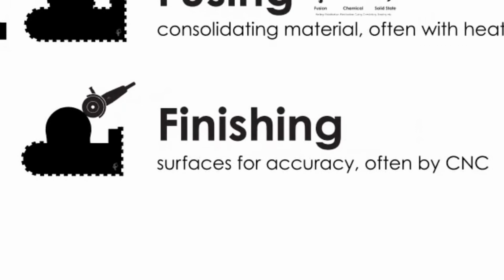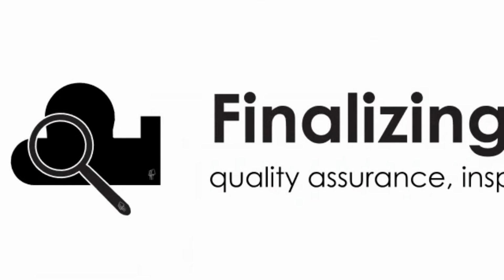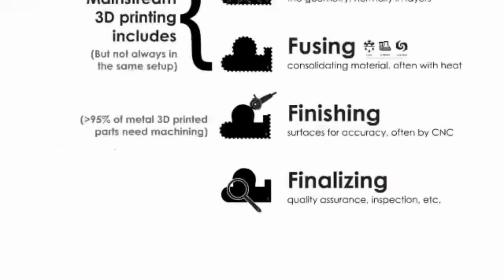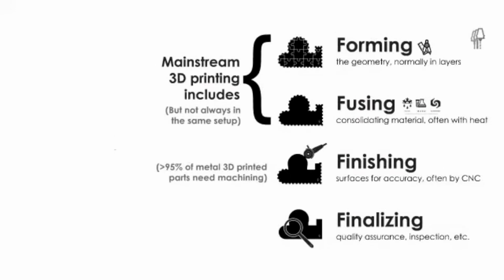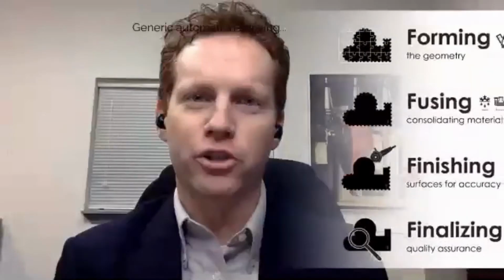And the accuracy that your application drives, drives the accuracy needed. Very often, 3D printed metal parts end up inside of a CNC machine for that final tolerance and finish. And then the finalization steps really are the quality assurance and other things that you need to know your part is good and ready to be used in its end application. So those 4 F's, the forming, fusing, finishing, and finalizing, really need to all be considered together to get to true manufacturing, or additive manufacturing, as the name of the technology implies.